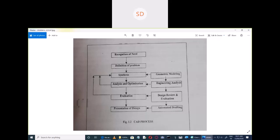Now the design, what you meant as design software, is going to come in this category. That is geometric modeling. You need to use the software for analysis. You need to use the software for design review and evaluation. Then automated drafting, you need to use software.